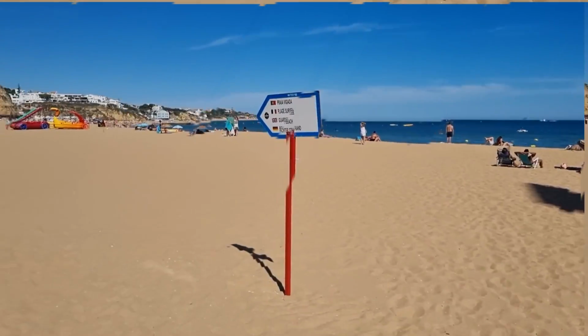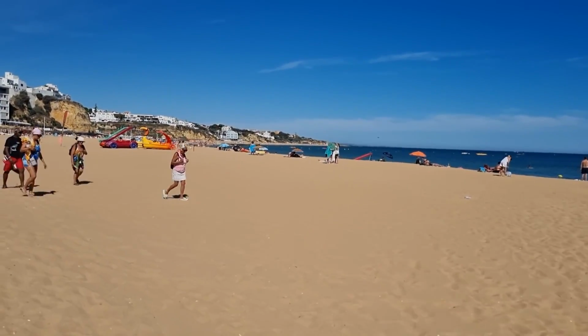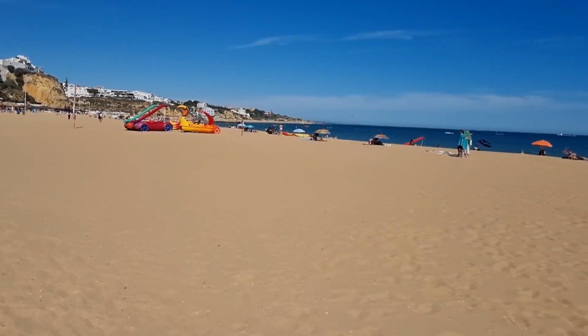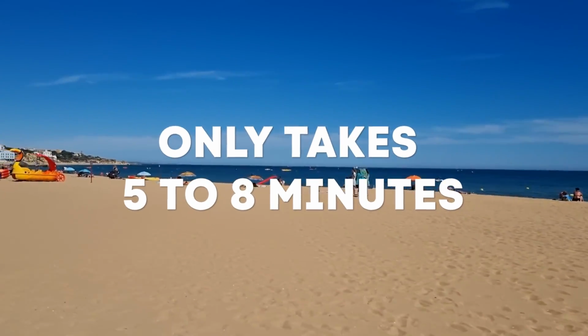Walking along the beach to get from one part of Albufeira town to another is often faster. For instance, it might take you 10 minutes to drive from the old town area to the old fisherman's neighborhood, not counting the time it takes to park and other things. But walking between the two areas only takes 5 to 8 minutes.